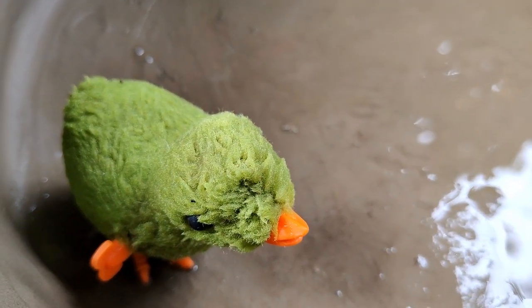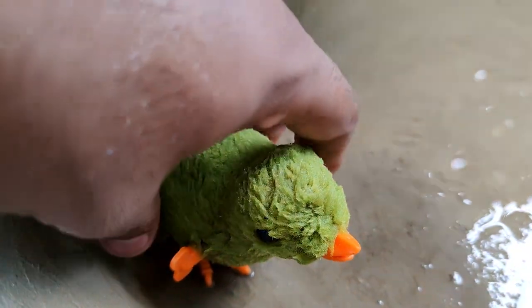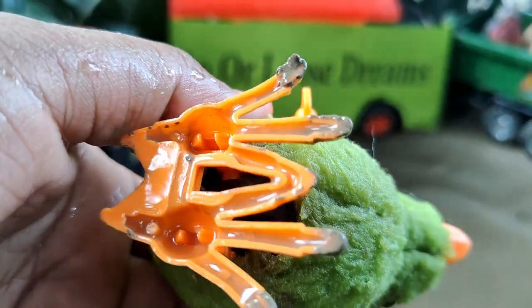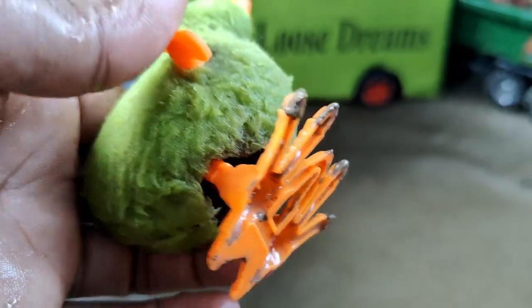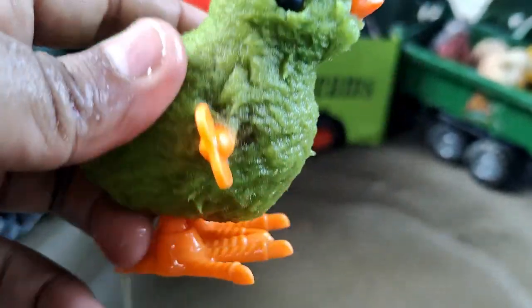Friends, look at this. What is this? This is a hands. This is a two-leg hands, friends. Look, friends. We are also dust. So clean fast. Wow. We clean up the hands.